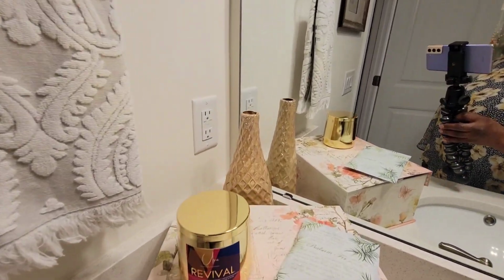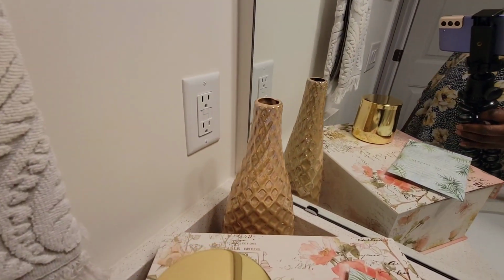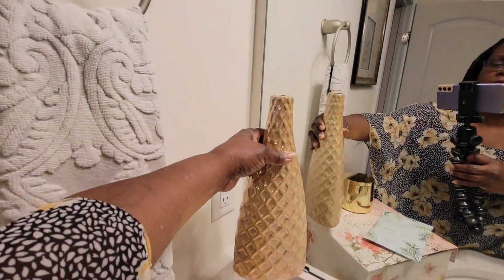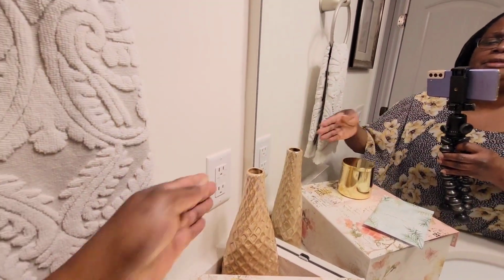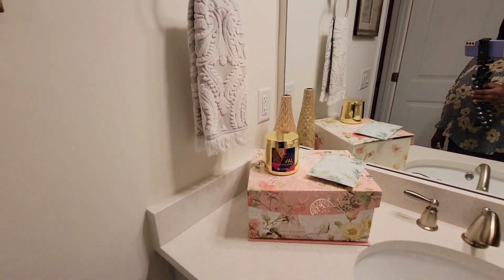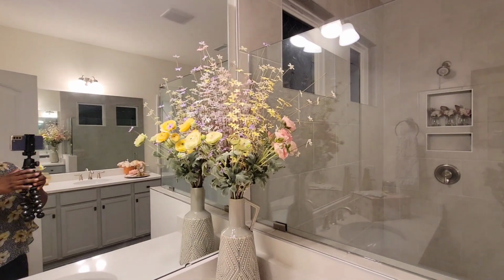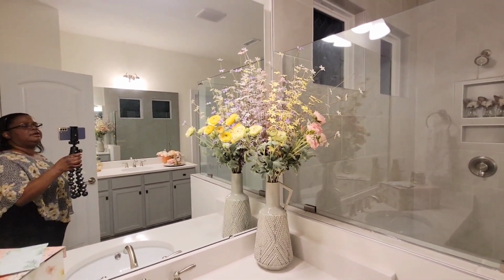And this bottle over here in the corner, I purchased from Kirkland's forever ago, probably around '08. Oh, and here's my pretty flowers. Now, I've had these flowers a few months.